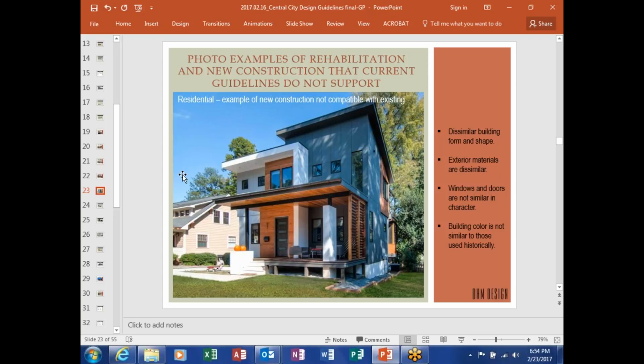In this case, Susan outlined on the right some of the things that are very different. The building colors are not similar to those historic. The windows and doors are very different shapes. The exterior materials are of this era. They're not historic at all. So maybe our thinking is that there may be ways to find this sweet spot, and we'll get into this as we keep going through the presentation, but we find a sweet spot that has the compatibility but has a little bit more flexibility in the execution.